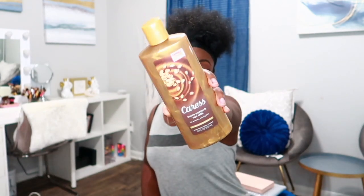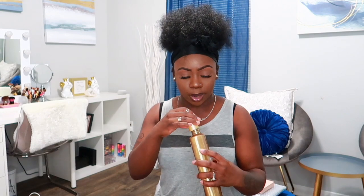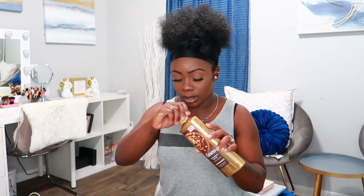Y'all, I got 3 body washes from Caress, so we're going to hop right into it. The first one I got was the Cocoa Butter and Oat Milk one. It comes in this brown packaging. It smells so good, and it has this sparkling brown finish to it.